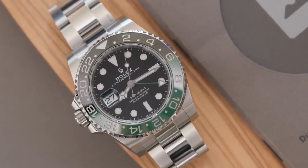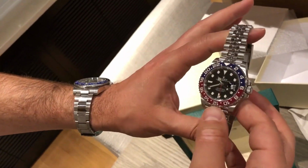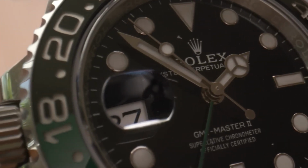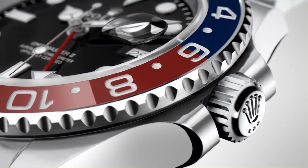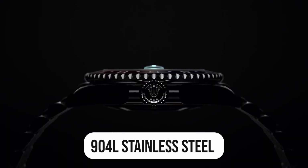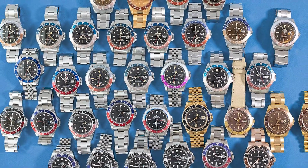Today, the GMT Master II is still a popular and highly respected watch that is known for its durability and reliability. The GMT Master II has an oyster case and a sapphire crystal, just like the other watches on this list. It also has a screw-down crown and is water-resistant up to 100 meters. The case is made from a solid block of corrosion-resistant 904L stainless steel and is available in a variety of materials, including stainless steel, white gold, and yellow gold.